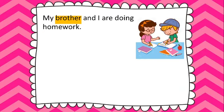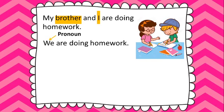My brother and I are doing homework. We are doing homework. We is a pronoun which has replaced a noun and a pronoun in this sentence. We is used whenever you are talking about yourself and someone else. So a we always has an I in it.